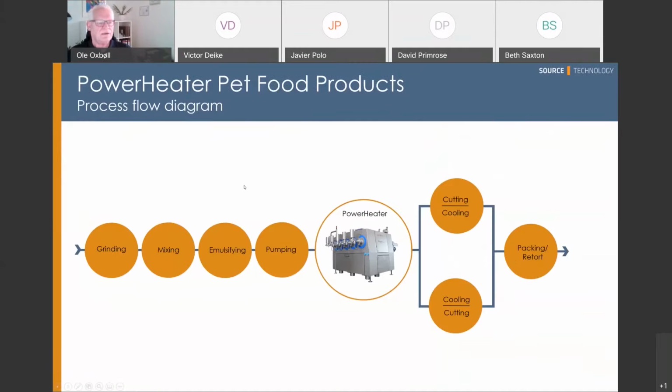When we prepare product for the power heater, we are using typical fresh and frozen meat, and all this meat is ground. After that, it's going into the mixer. In the mixer, it's important that you extract the protein so you get the full functionality of the protein from the meat and also from the ingredients. After you have a complete mix, we send it to the emulsifier. And from the emulsifier, the product is ready to get into the power heater.